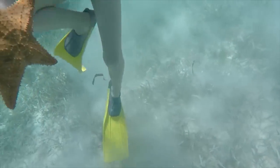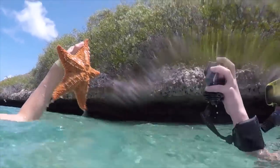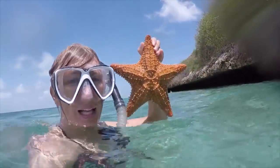At this stop, we found a starfish. If you pick it up for pictures, put it down the right way so it's not laying upside down. We also saw a small stingray, which was neat to see in person. Make sure you keep an eye out for them. It would have been easy to miss it as it was just laying there very still.